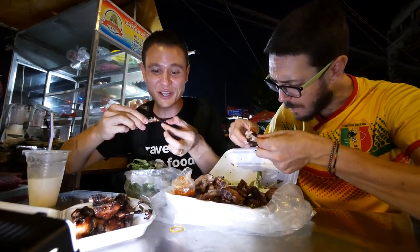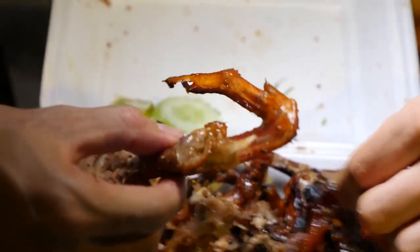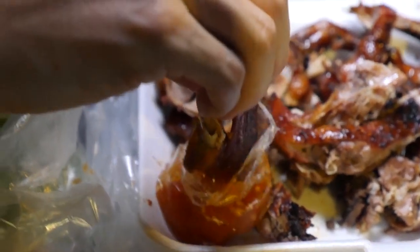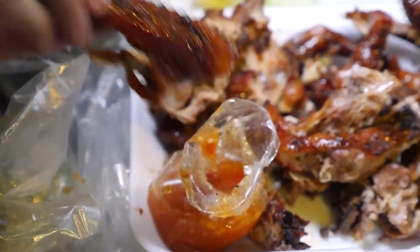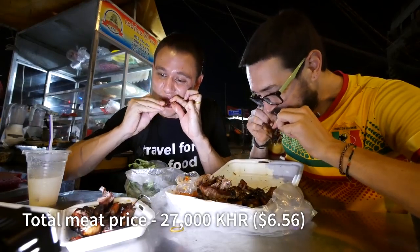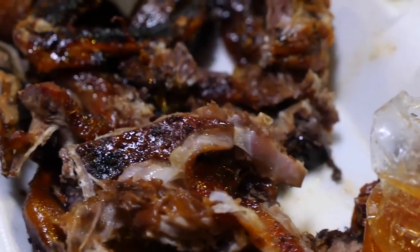It's just like the darkest meat of chicken and then condensed. Oh wow, it's good. I can crush right through the bones. That's amazing. Some parts of it even taste a little livery. You can definitely tell this is not your average farm-raised duck right here.